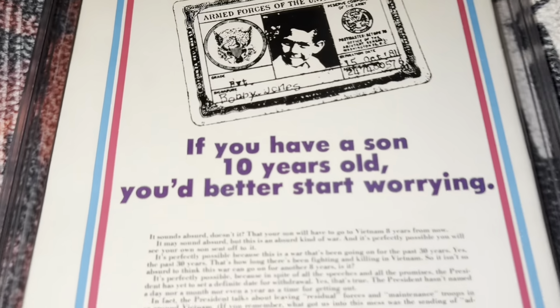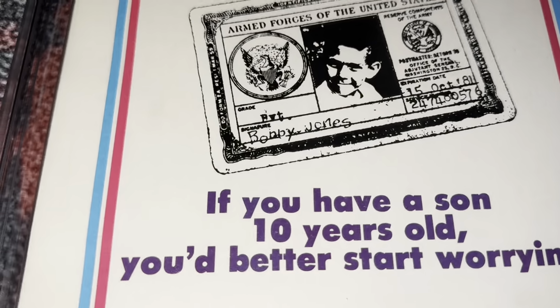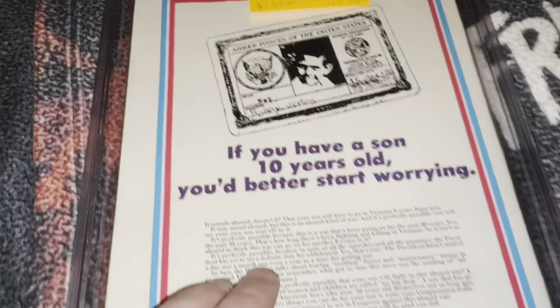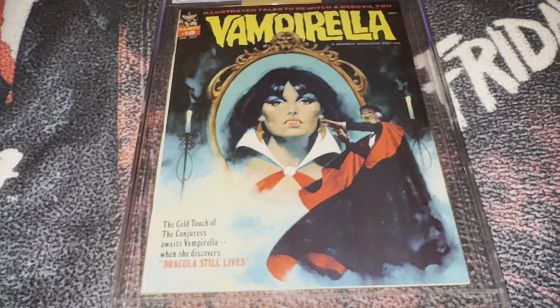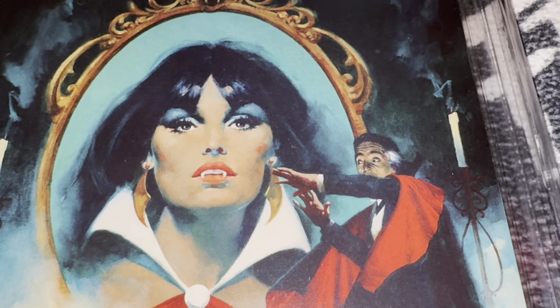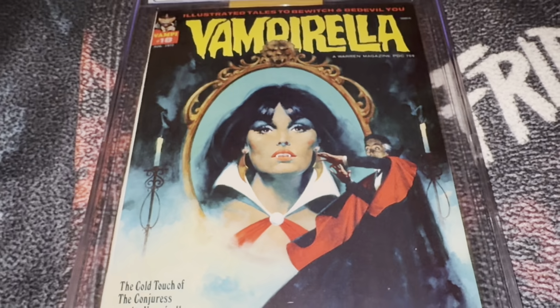And for some stats here on the book, in 9.2, there's 10 of these graded as 9.2, and there's 32 that are higher than that. So that's what Paulie Walnuts would look like if he was a vampire. Beautiful cover.